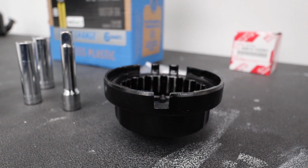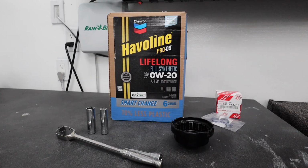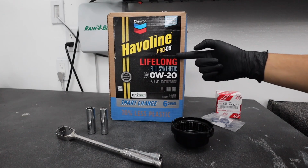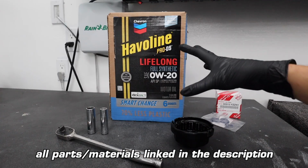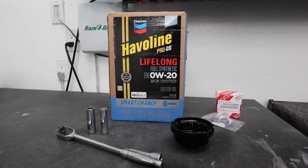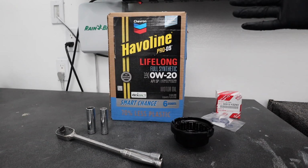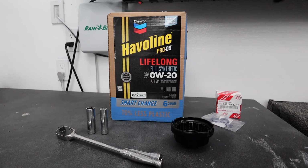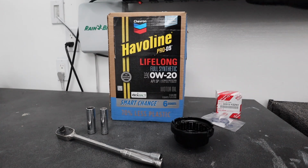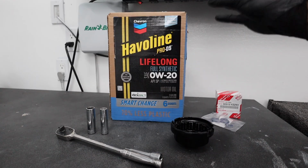So the oil I'm using should be no surprise to those of you guys who have watched the channel before. It's going to be Haviland Pro DS Lifelong Full Synthetic. I have really enjoyed using this oil on my 3rd gen Tacoma with great results. It's great, you can pick it up at Walmart, and pretty much everything you're going to find on the shelf is synthetic, and synthetic's better than conventional because the molecules are more uniform in shape and there's also fewer impurities.